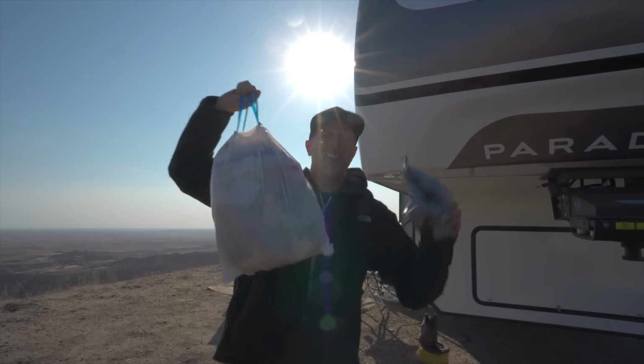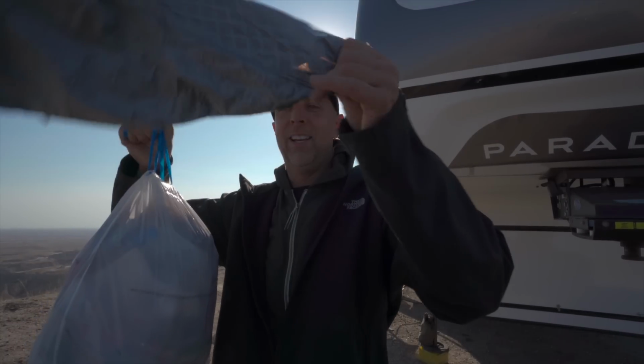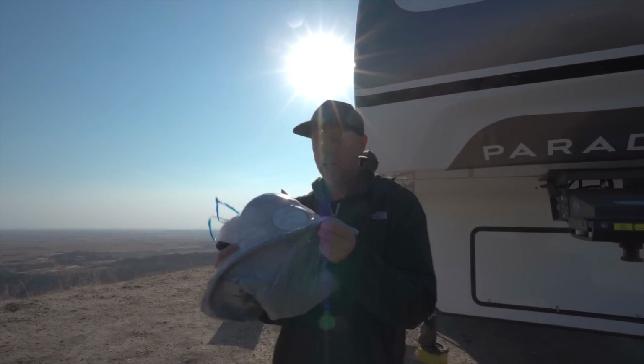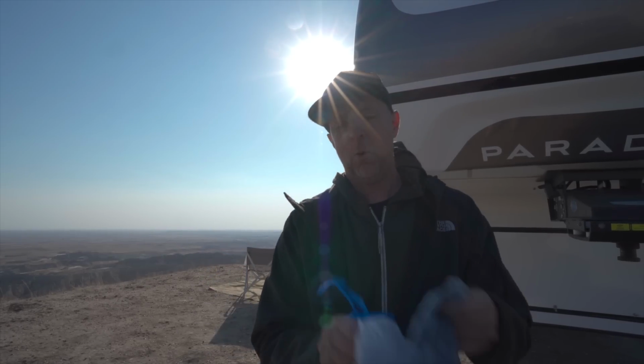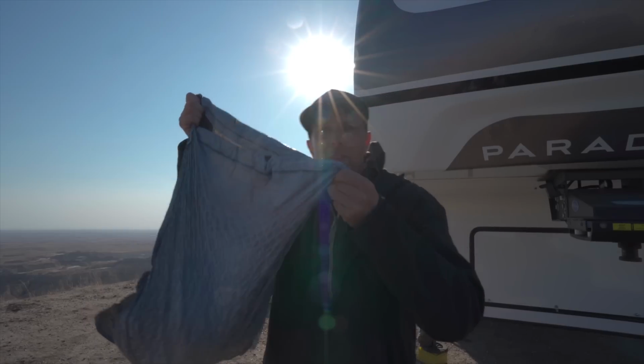But the trash, that's a whole other story. So this we'll put in another trash bag. This is like a 13-gallon regular kitchen bag, and we'll put our smaller 4-gallon inside of it. We can maybe fit, I don't know, 3 of those in there.